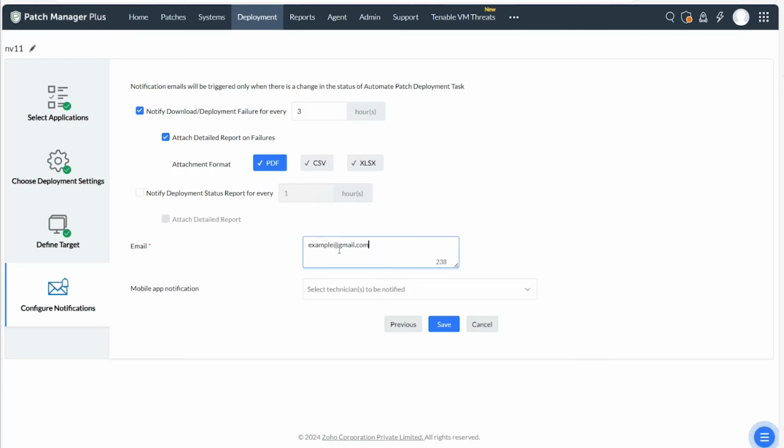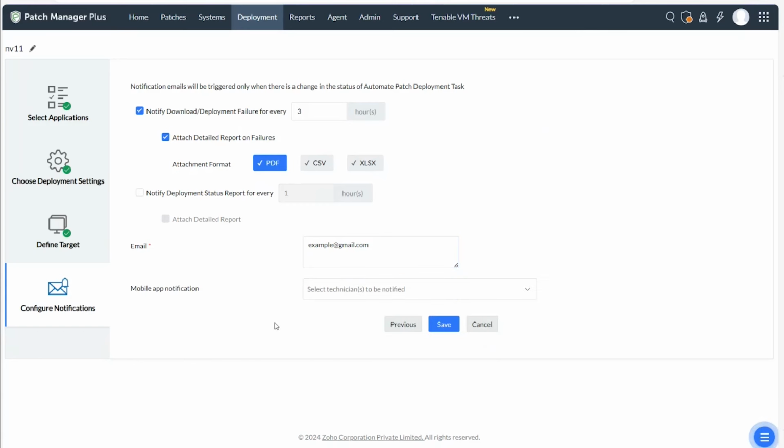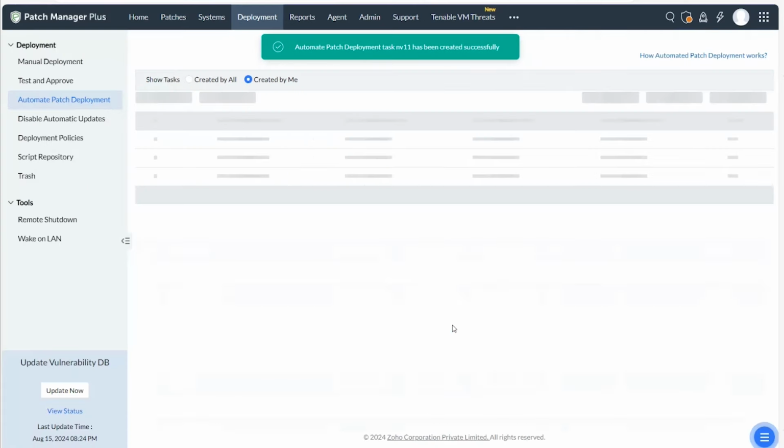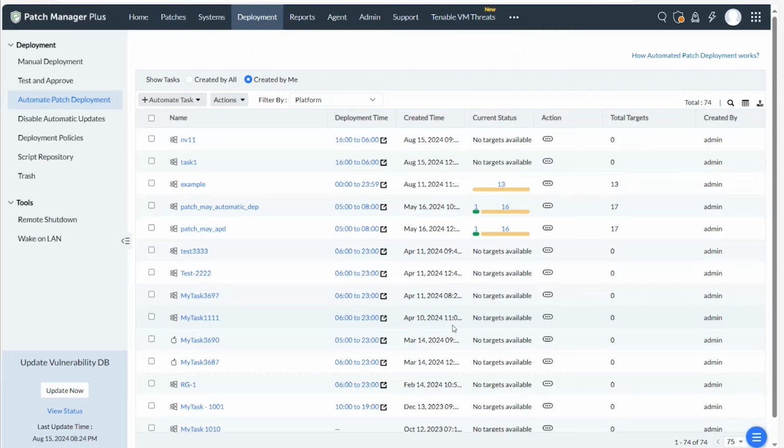All right. Dear participants, as I mentioned earlier, if you have configured your Patch Manager Plus mobile application, you can choose the technicians right from this dropdown. So the respective technicians will get notified. Let's click on Save and finish creating our Automate Patch deployment task. As you can see, our Automate Patch deployment task has been successfully created.